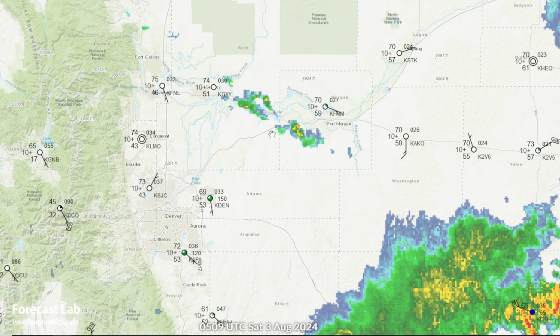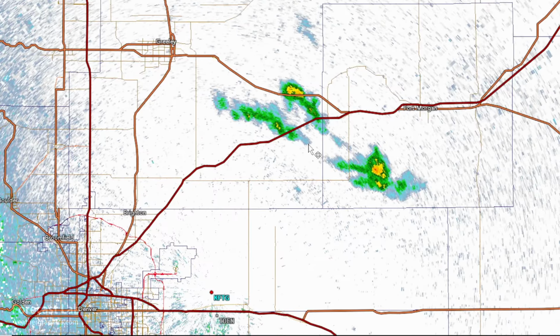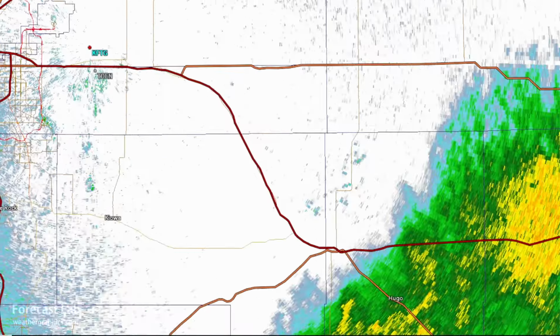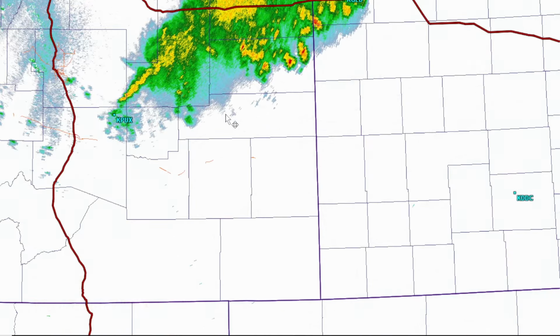Is that actually stuff? Sometimes those are wind turbines. No, that looks like precip. And it does have vertical extent, so that's probably on that boundary.